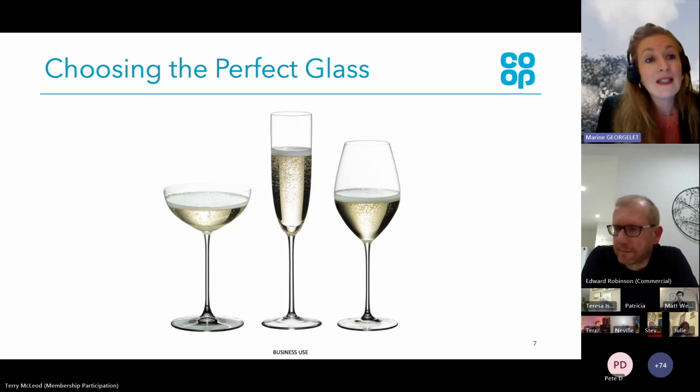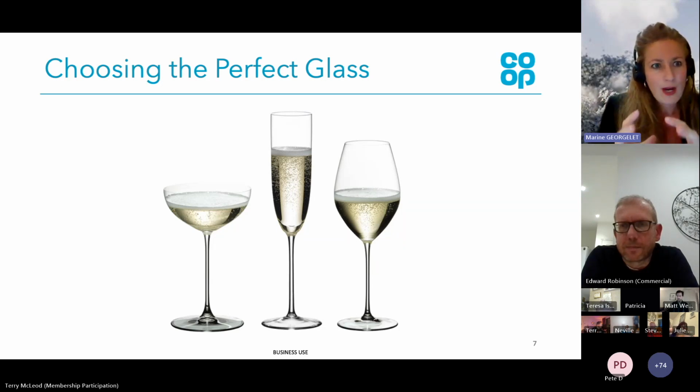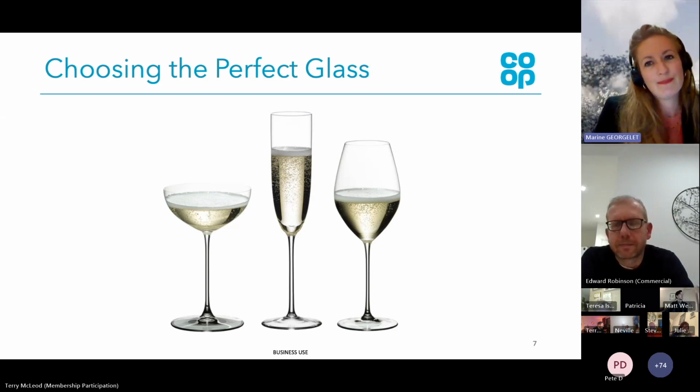So really, we have found over the past few years, as champagne experts, that we needed an in between. Neither the coupe nor the flute is really suitable, but the champagne glass, which is usually not as big as a white wine glass, or even a red wine glass, obviously, and slightly narrower at the top, gives you that in between the coupe and the flute. I can only endorse that.